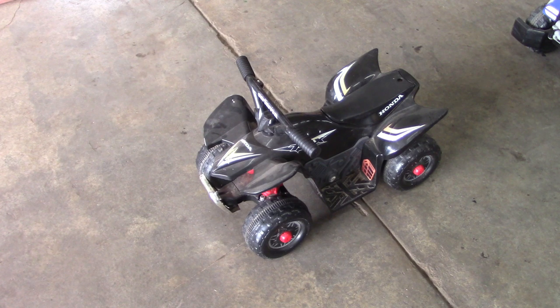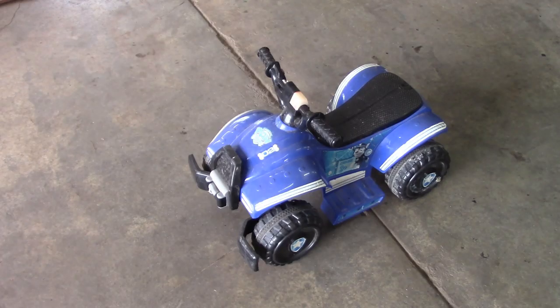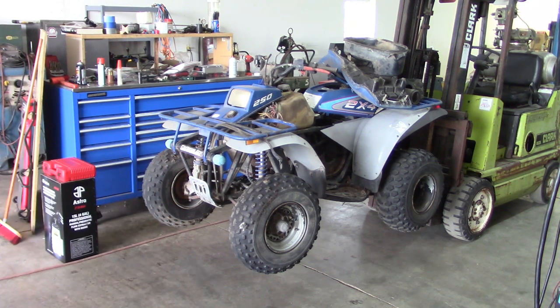All right, folks, let's get back to this four-wheeler. Hold on a minute. Wasn't our four-wheeler blue? There we go. Let's get back to this four... Hold on a minute. Still doesn't look right. That's more like it. Anyway, it's been about a week. Let's get back to this four-wheeler project.